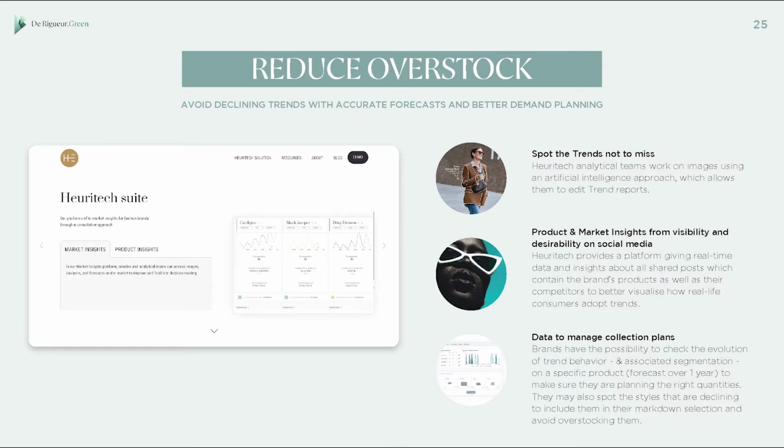Such a solution allows to avoid declining trends with accurate forecasts and better demand planning. Basically, how does it work? The company has developed a technology combining the science of AI with fashion expertise. They analyze millions of images on social media to spot key trends worldwide with a 1 year forecast. Their methodology is done in 3 steps. First, they look at what consumers and influencers are wearing. Then they apply their image recognition technology to detect fashion details. And finally, they process the data with their own forecasting algorithm, predicting what's coming next.